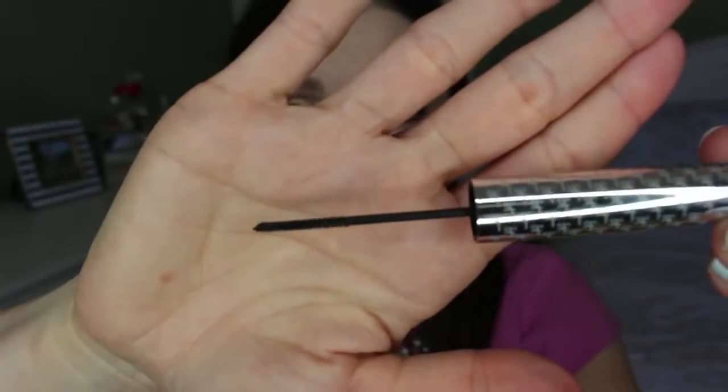They sent me, okay, this is another favorite. And I already want another one for my wedding. I want like 5 of these on backup. This is their IT Cosmetics Tight Line Full Length Lash Black Primer.